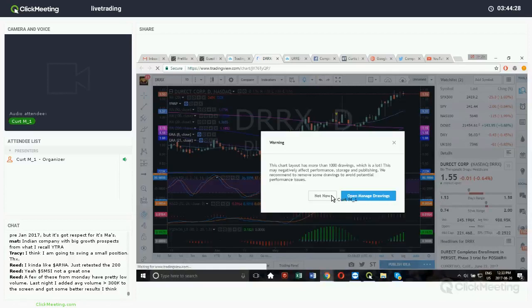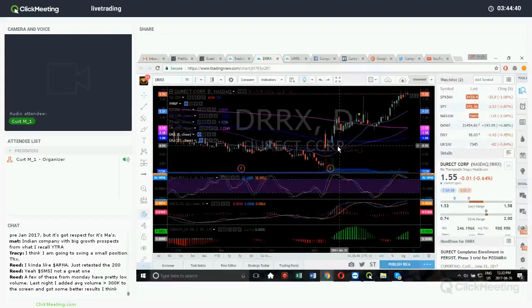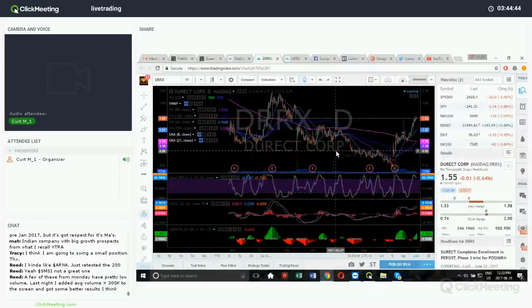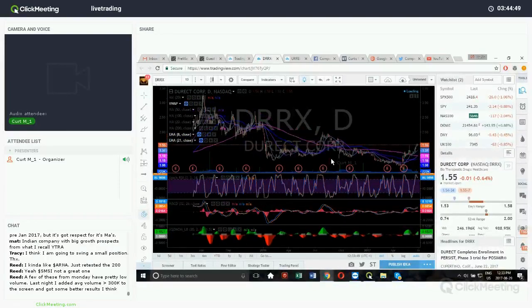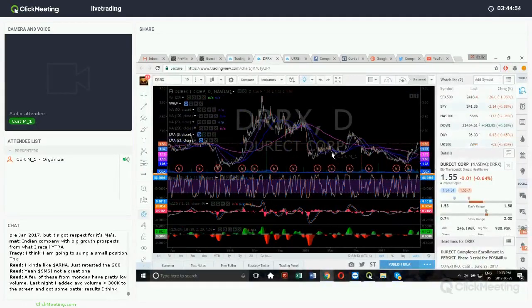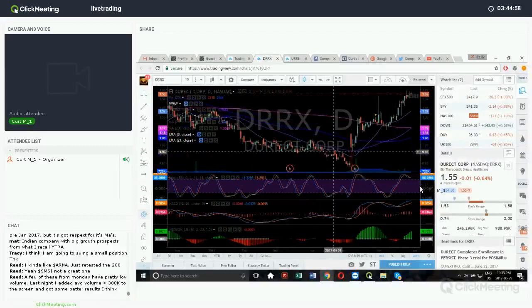Okay, so trading 155, excuse me, 50 is about to breach the 200. That's interesting. Definitely reacts to the 200 price does. Definitely does. It's almost a gap fill play in a way. Interesting. MACD's up. Volume's not bad.